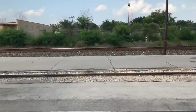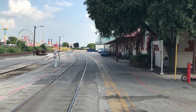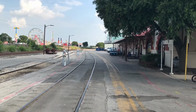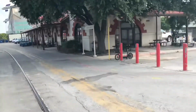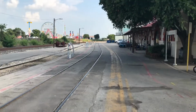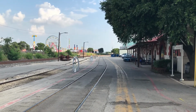Actually, while I was paying the parking receipt, the train that I just watched switching trundled by going this way. Oh, and by the way, that's the Alamo Dome right there. So it must be a transfer run to somewhere. So pretty cool area. We'll walk up and take a look at the old depot. It's now like a venue for weddings.